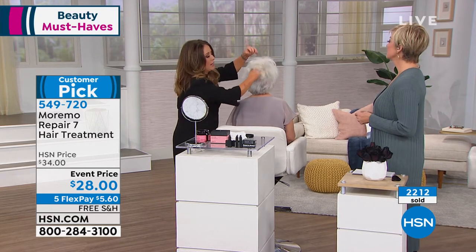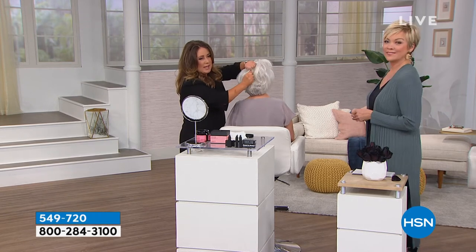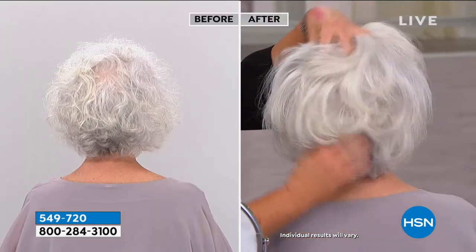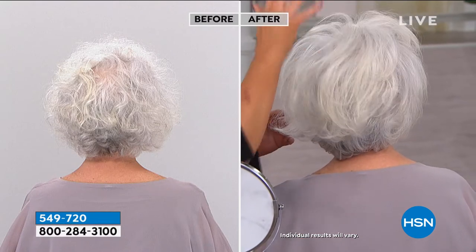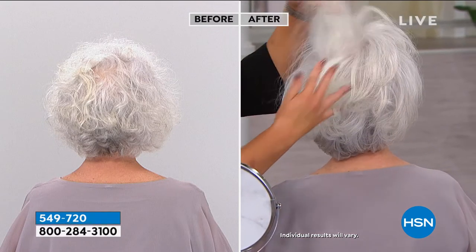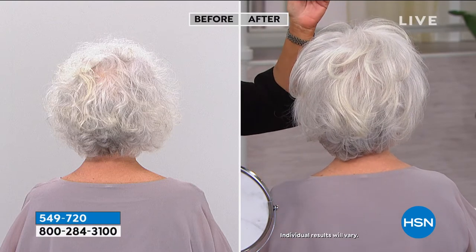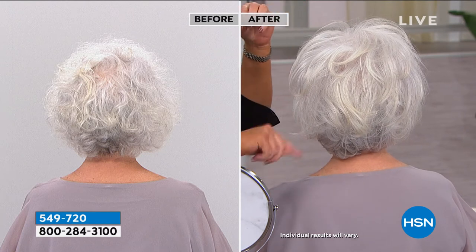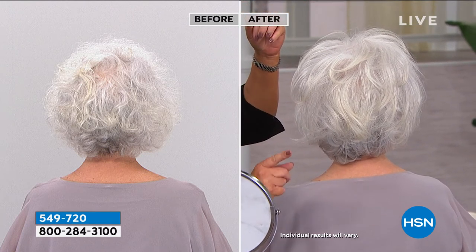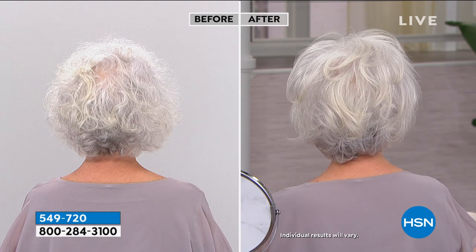If you have baby fine hair, the more you use the Repair 7, when you go like that to hair, you're gonna feel the thickness, the diameter of the hair. Notice how, look, no hairspray. No styling products in this hair, and there's not an ounce of frizz. And by the way, someone just told me it's pouring outside here in Florida. Yep, it is. So the humidity alone is enough to do that before. Look at the after. This is the power of Maremo, more moisture.